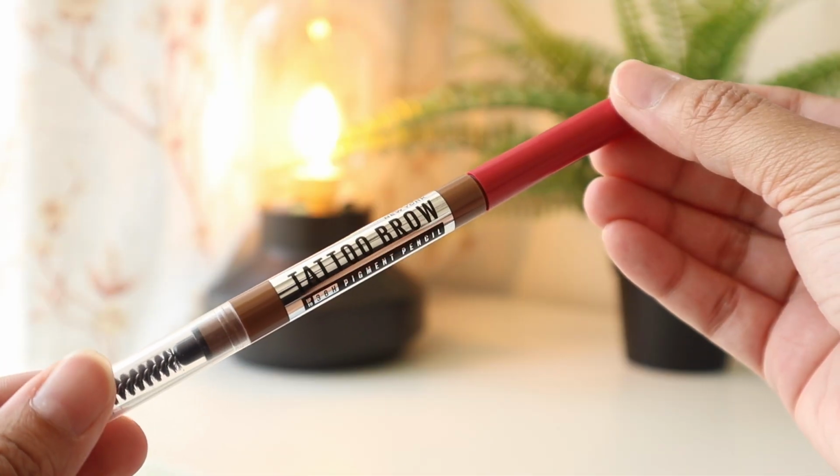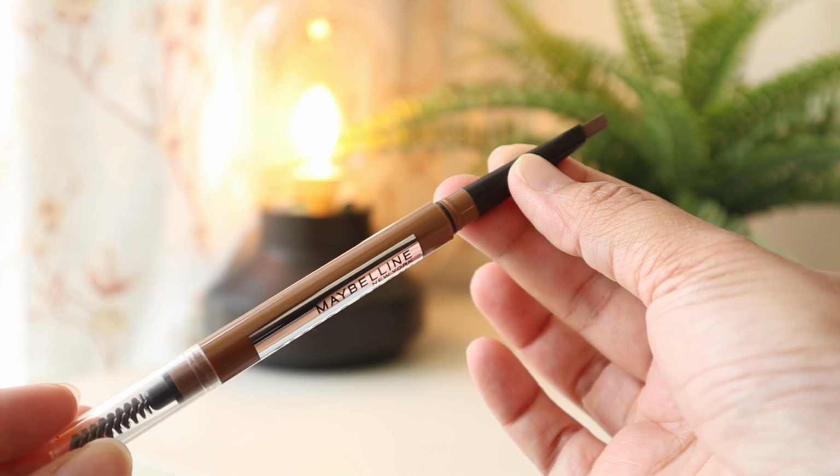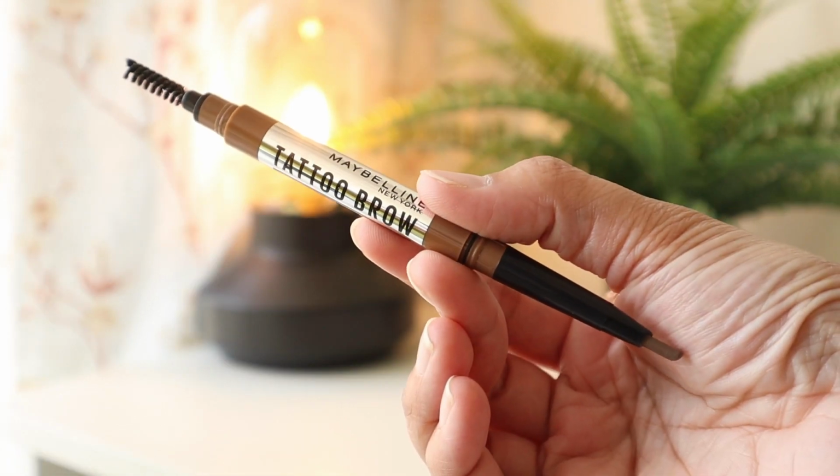For that, I'll be using Maybelline Tattoo Brow Pencil. On one side, it has the Twister Brow product to fill in the brows. I love the shape of it. It has a nice precision. And on the other end, it has a spoolie. It's a great travel-friendly all-in-one product.